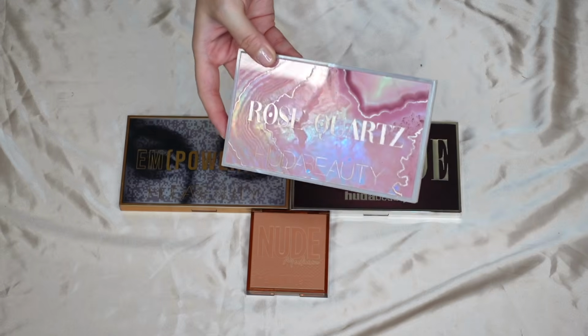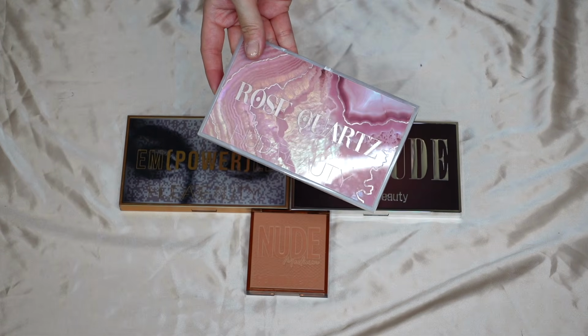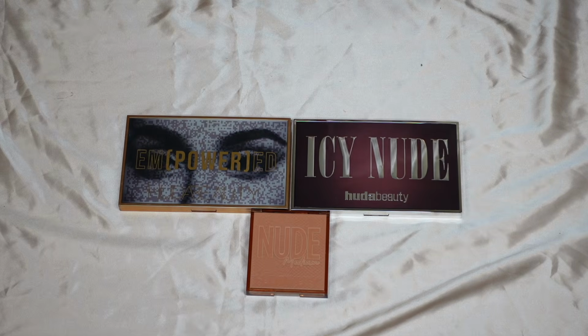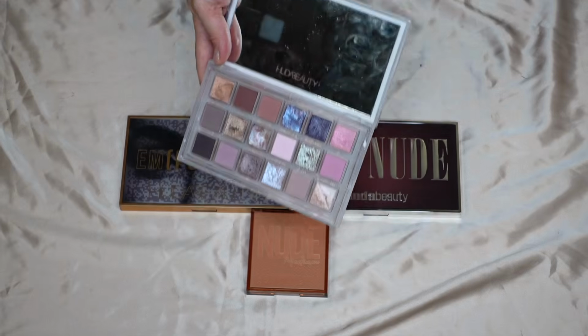I'm going to keep Rose Quartz though. This one is such a beautiful palette. It has really pretty packaging and I love the foiled shades in here. Very pink, mauvey, and purple. So definitely keeping this one.